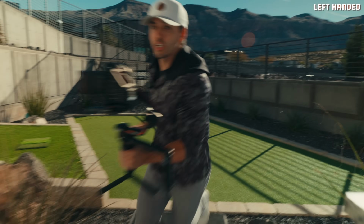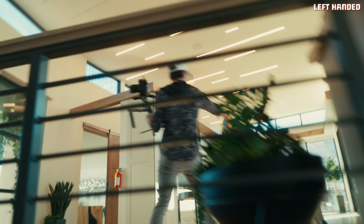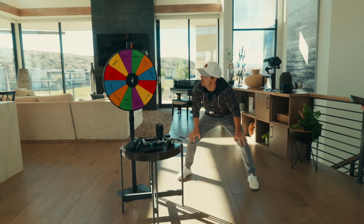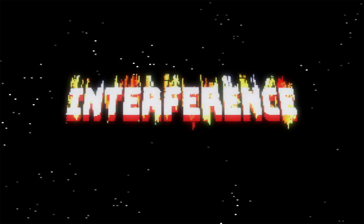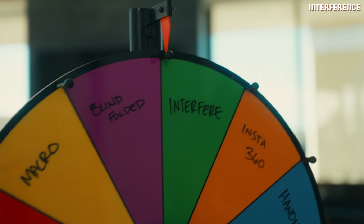And back to the spinner, let's go. You have 10 seconds. Oh man, I really wanted to spin for him. Oh yeah, oh yeah. 5, 4, easy, three, bro. 2. Uh-oh. Yes! That means I get to interfere. Well, he's already been interfering the whole time. Well, I get to do it even more.